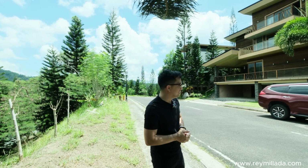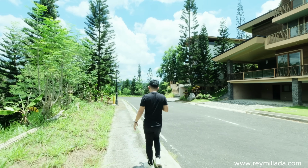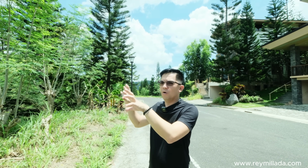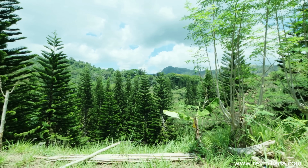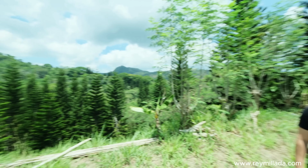Let's go Benji. Okay, the first thing is the area is luxury. So, meaning to say luxury, no? Napapalibutan tayo na napakagandang mga amenities. Of course, you have an all year round view, mountain view, and then palace in the sky view, surrounded with thousand numbers of growing pine trees.